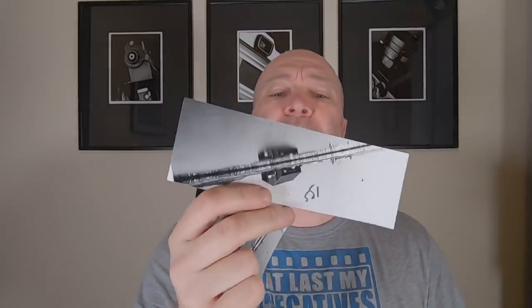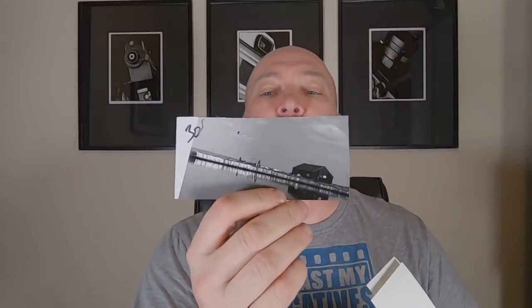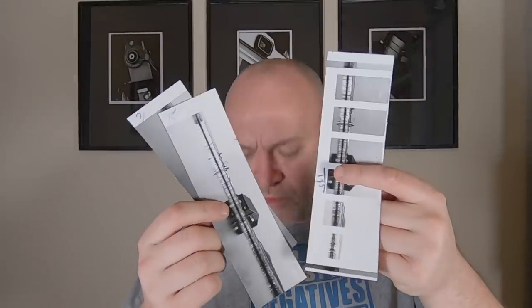These were the test prints that I did yesterday as well. Christ, I'm dropping them all. These are the test prints that I did yesterday. Pretty much the same workflow as I was doing earlier on in the darkroom. There's some more there, but they're all the test prints for that framed print that I've got.